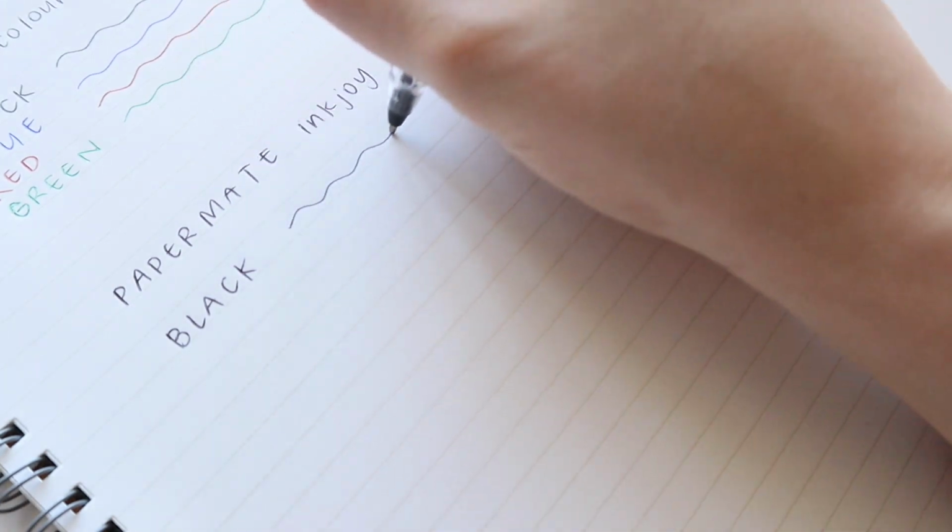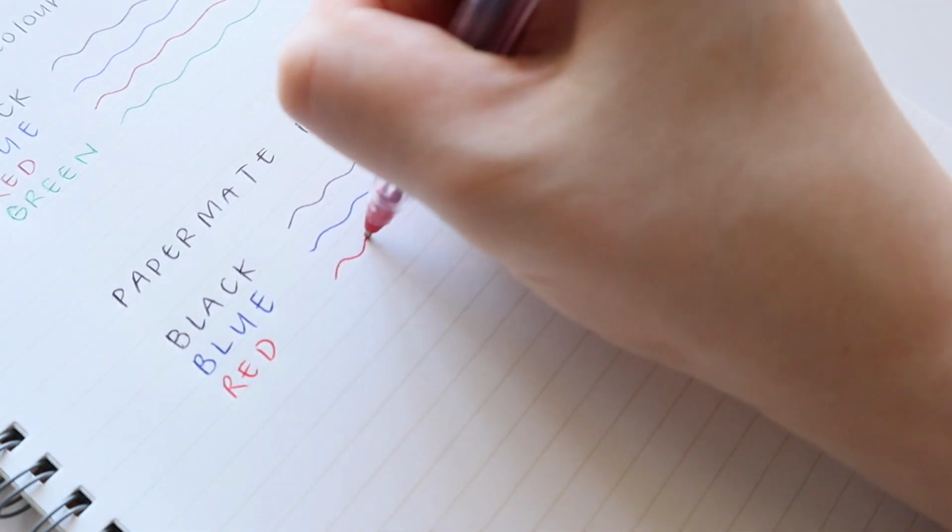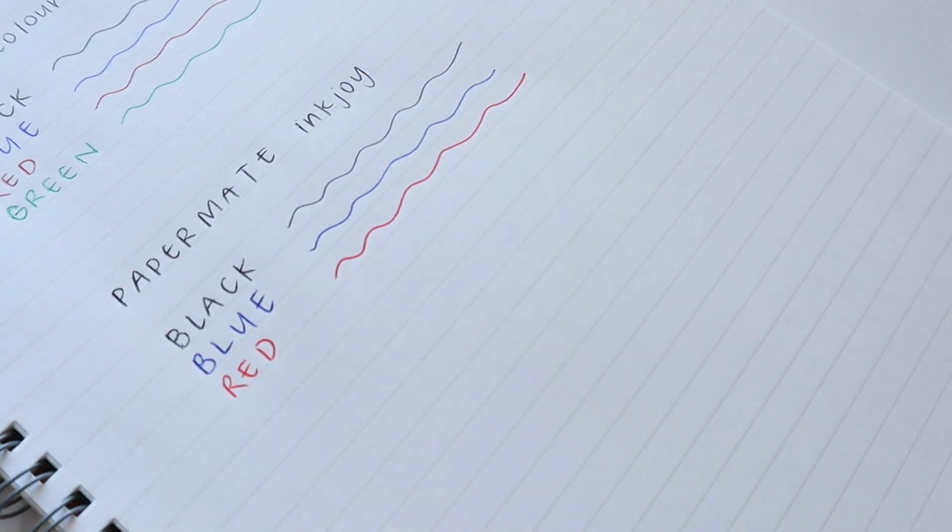So yeah, definitely another super cheap pen option for those on a budget, and the ink is pretty good, but after you use it for a while, sometimes you can get that little white streak in the middle of the line. I'm not sure if you can see it on any of the pens here, but yeah, just watch out for that.